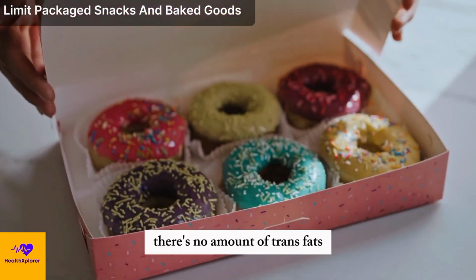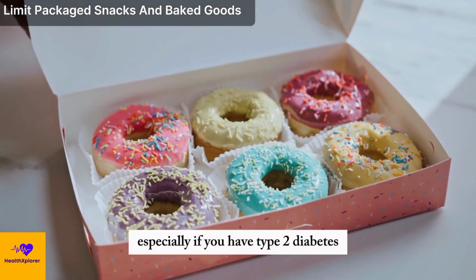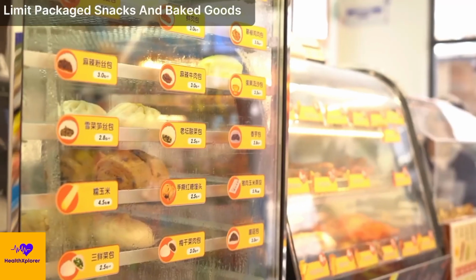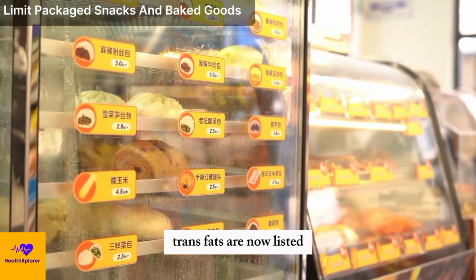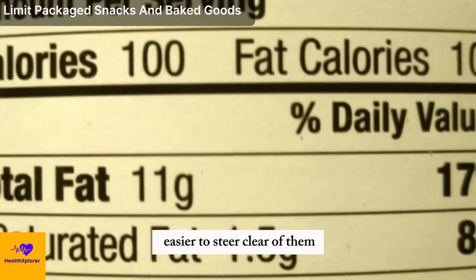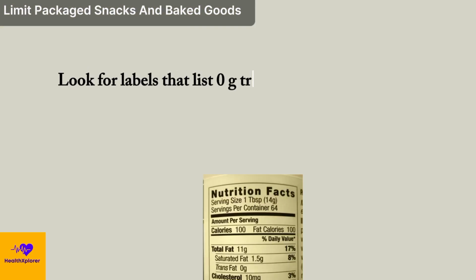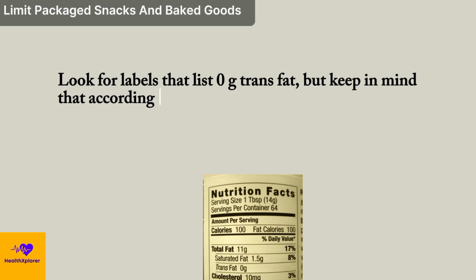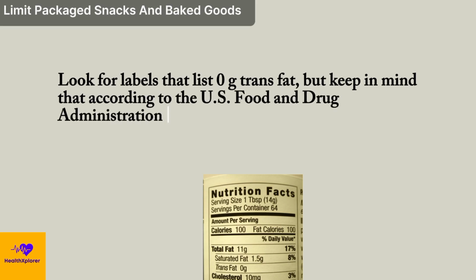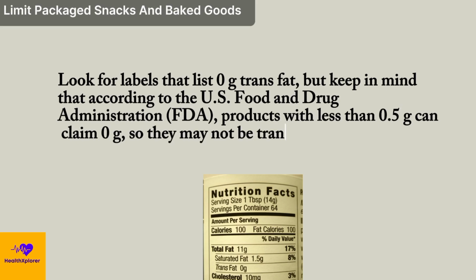In fact, there's no amount of trans fats that you can safely include in your diet, especially if you have type 2 diabetes. The good news is that trans fats are now listed right below the amount of saturated fats on food labels, making it easier to steer clear of them. Look for labels that list 0g trans fat, but keep in mind that according to the U.S. Food and Drug Administration (FDA), products with less than 0.5g can claim 0g, so they may not be trans fat-free.